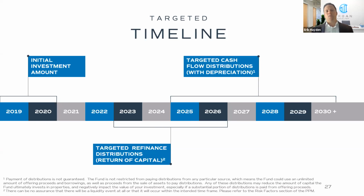And you can see there where it says bracket with depreciation. So anytime you own real estate, you depreciate your real estate on your taxes every year. So you're able to write it off, and it's a loss, which is great because losses offset income. Because we're structured as a partnership, we're able to pass through that depreciation to our investors. In fact, we're targeting having more depreciation than cash flow in the second 5 years of the fund, which would make most of the cash flow that we're distributing tax-free.